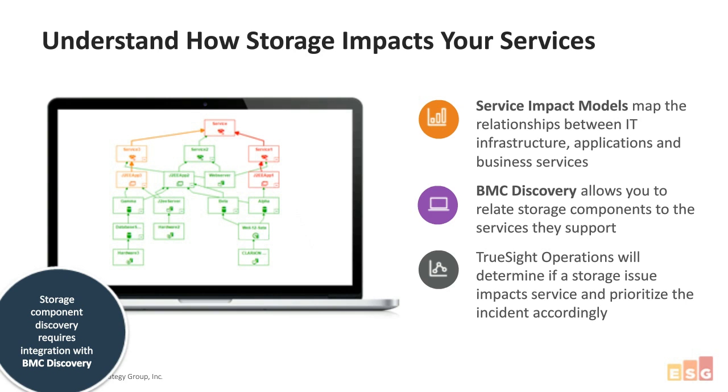In order to truly take advantage of this capability, the storage component discovery really depends on that BMC discovery engine being able to map out the relationships between all of the different storage components and connect those to the virtual infrastructure that is using the storage, so VMs and hosts, and ultimately map it all the way up to the service level. Once you've done that, you can connect storage issues to the overall impact on the business service. If you've got a problem at the storage level, it may or may not actually impact service depending on the amount of redundancy in your application architecture.